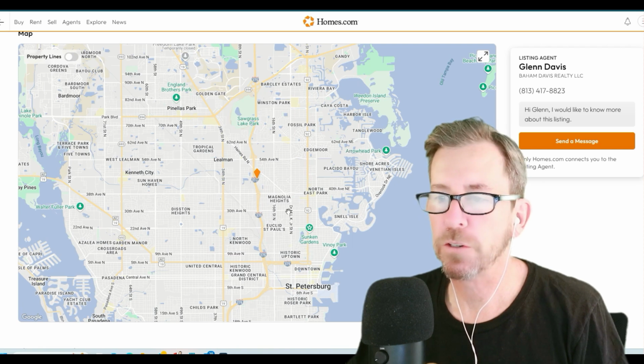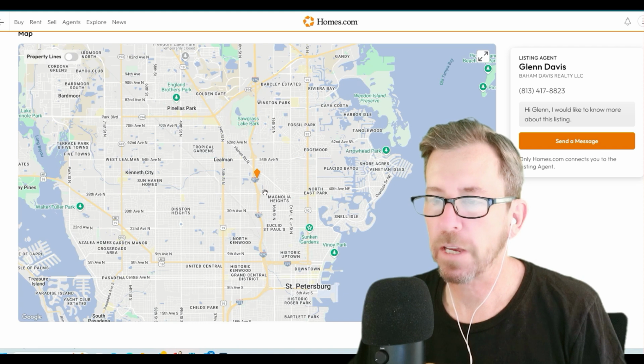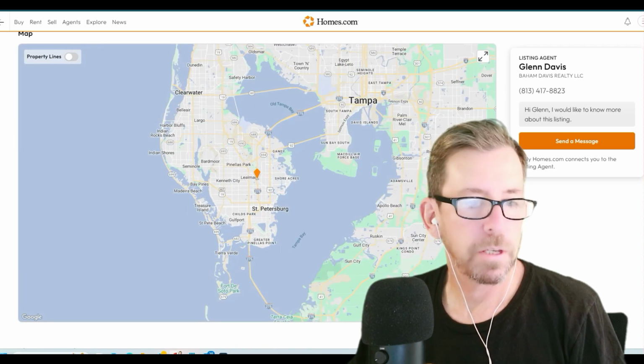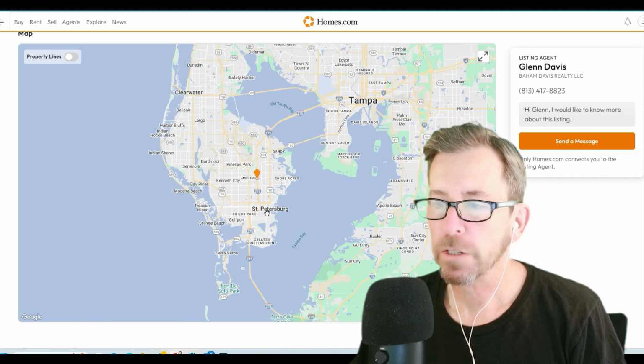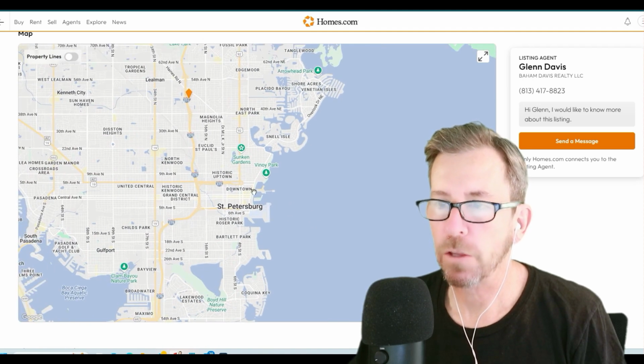And this is going to be a 3-bedroom, 2-bath. And I just want to show you the location because it is right dead center in St. Pete. I'm going to zoom out a little bit here so if you're not familiar with the Pinellas County and St. Pete area, you can kind of get a feel for where we're talking about. So this, where it says St. Petersburg, that is essentially the downtown. We'll zoom in here. You can see it's downtown right on the water.